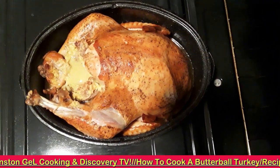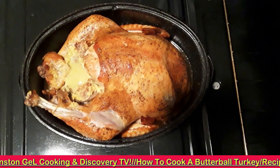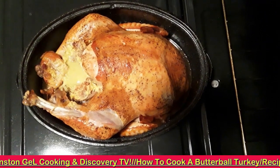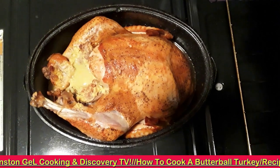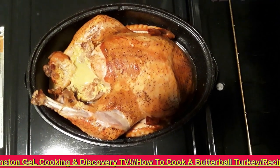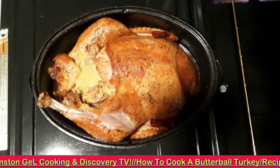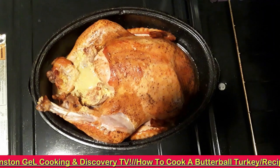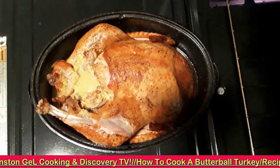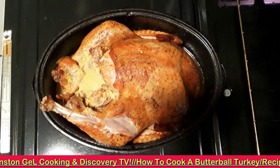All right, so that's how far I reach. So far, that's what it's looking like. At the moment, it's not yet cooked. Yes, it's going to take a little while for it to cook thoroughly. Once I start smelling the seasoning from the inside, then I know that the turkey is ready to be served.